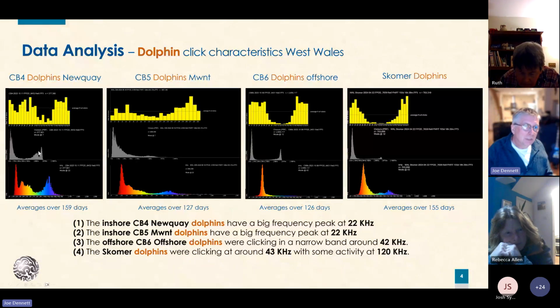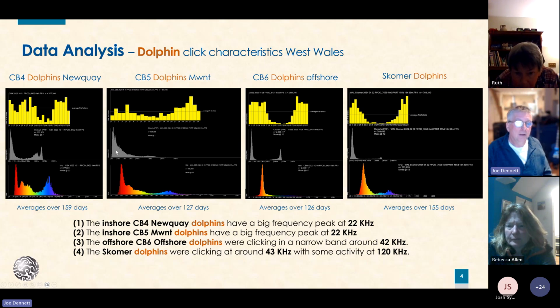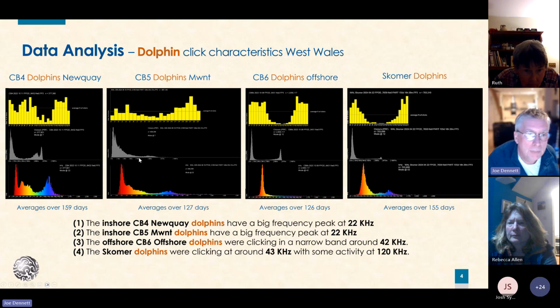There are some funny bumps like this, and we have a PhD student at the moment looking at social communication, and that is quite often in these little bumps that appear around these high ends. But these are all dolphin graphs. So you can see in this one, there is really nothing up the top at all. So at Mwent, there didn't seem to be much feeding activity at all, a lot of echolocation. And if there was any social communication there, it was all at quite low click rates, pretty much below 100 for the vast majority.